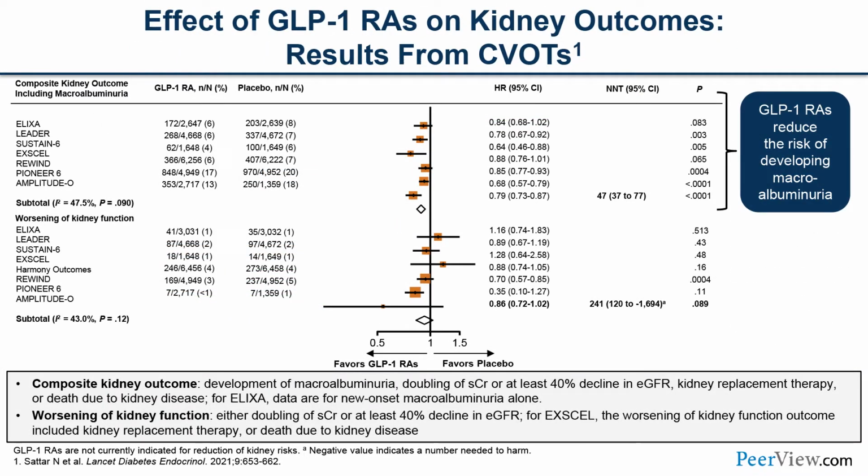When we look at kidney outcomes in the meta-analyses of the GLP-1 receptor agonist cardiovascular trials, there's a statistically significant 21% reduction in a composite kidney outcome that includes macroalbuminuria, doubling of serum creatinine, or at least a 40% decline in eGFR, kidney replacement therapy, death due to kidney disease. And perhaps more importantly, when we look at worsening of kidney function, in some trials there are more clear benefits. In the meta-analysis, suggestion of a 14% benefit, but that just misses statistical significance for the worsening of kidney function.